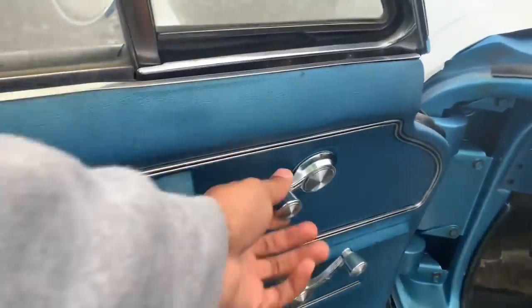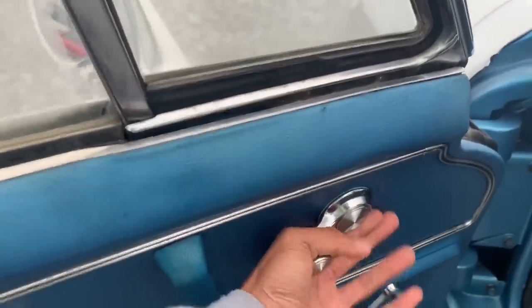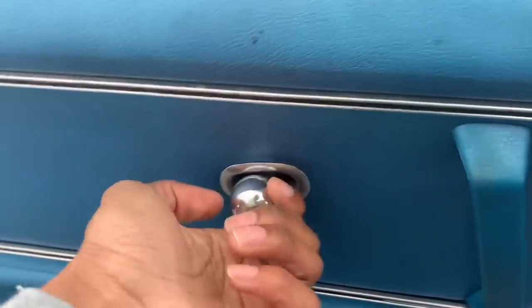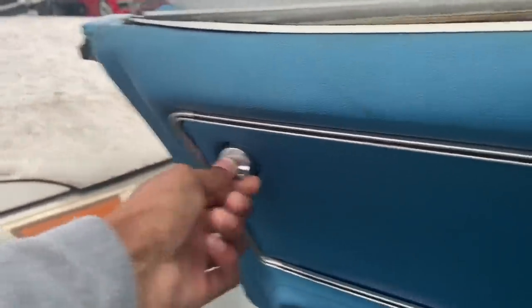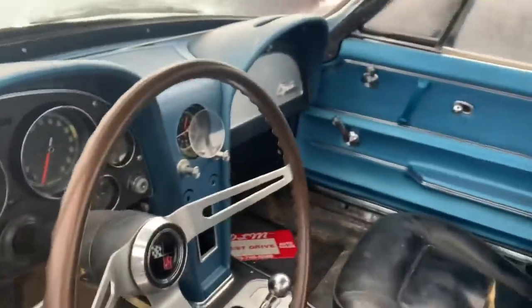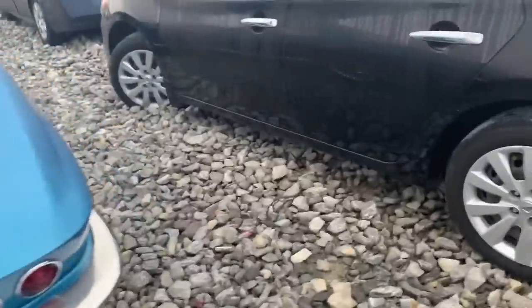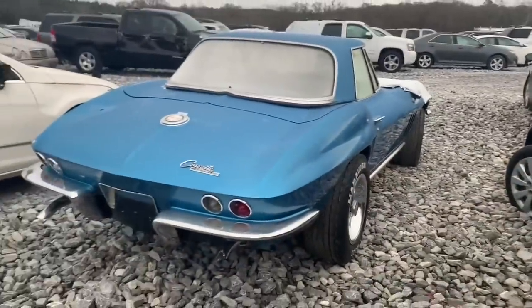Smooth. This is a nice car right here. What's this for the window to go this way? Oh, yeah. Tilt the window right there. Damn, this is kind of hard, though. And then this one for the glass, okay. What's this, lock and unlock? What y'all think, though? I think it looks pretty cool for the old school 65 vet. Y'all see the license plate. Y'all let me know what y'all think about this thing in the comments below.